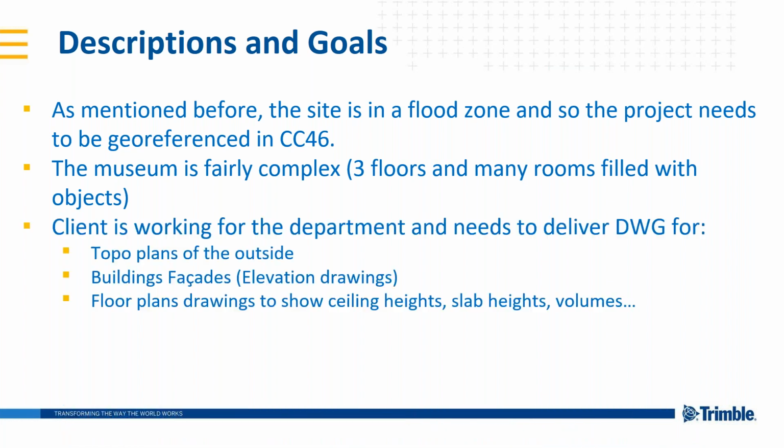The client is working for the department. In France, we have about 95 departments and a bit more outside of the continent. So that was one department. They need to deliver at the end a DWG for topo plans of the outside, building facades, elevation drawings, and floor plans drawings that also show the ceiling heights, the slab heights, and some volumes.